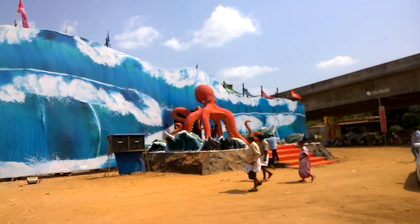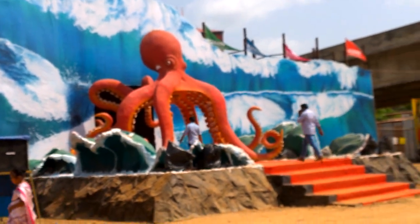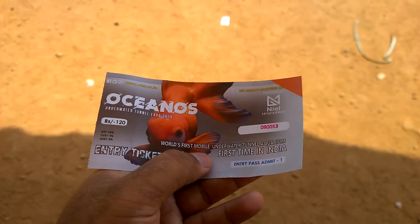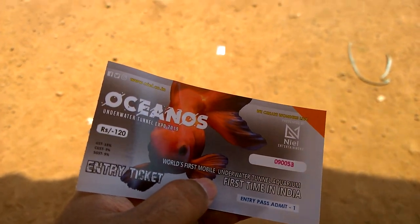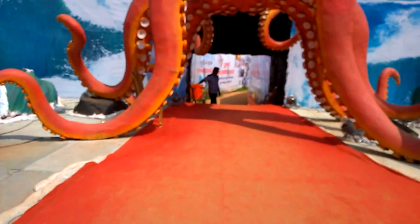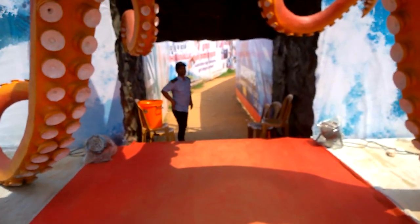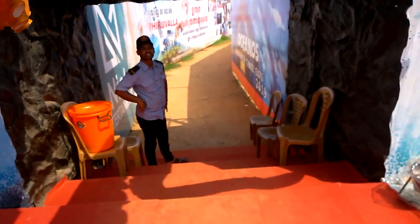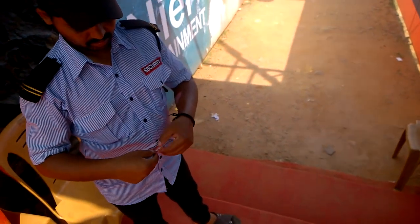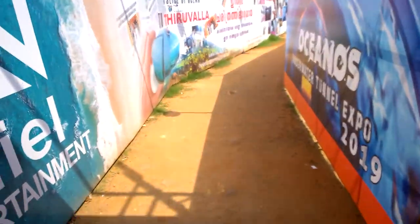This is the stage entrance and setup on the ground. Tickets are very cheap, you can see here. I got the ticket, let's go inside. This is looking very cool, the octopus at the entrance. Yeah, got it. Let's go inside.